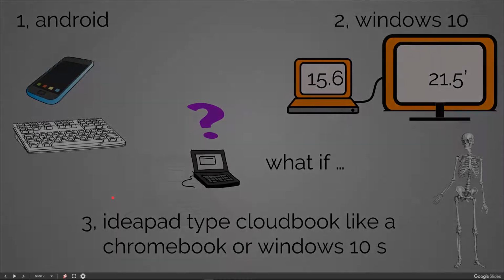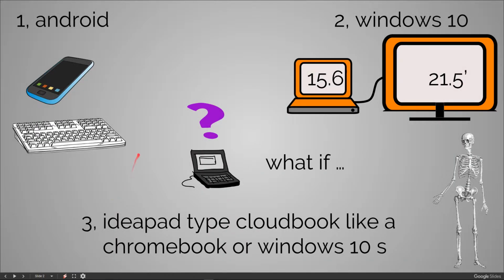So, getting cracking, what we've got here a little while ago with me personally is I have an Android phone. I also have a Bluetooth keyboard, and I take it around with me and I type stuff on it. When I'm at home in the home studio, I have a 15.6-inch laptop with an extended 21.5-inch monitor.